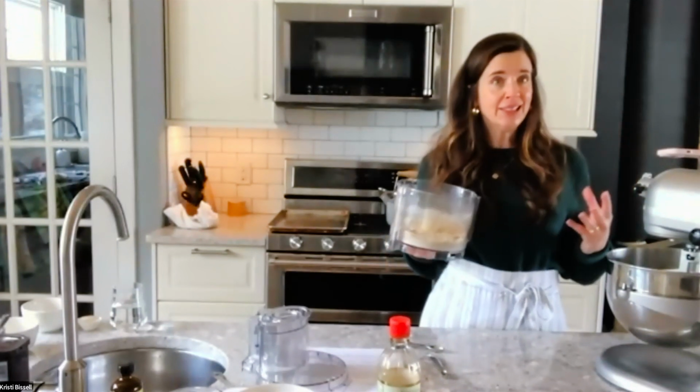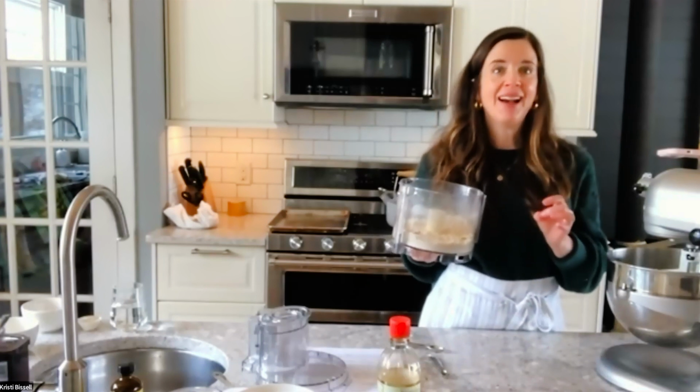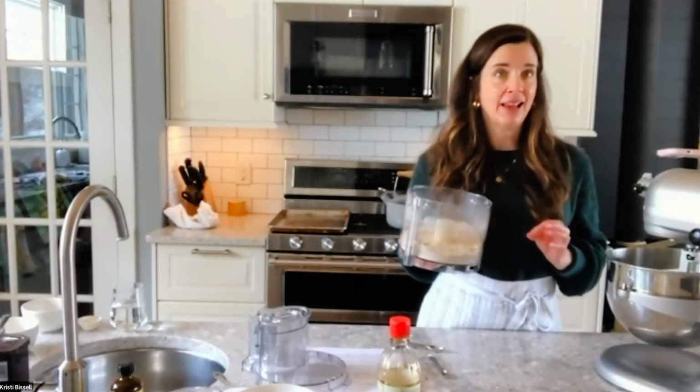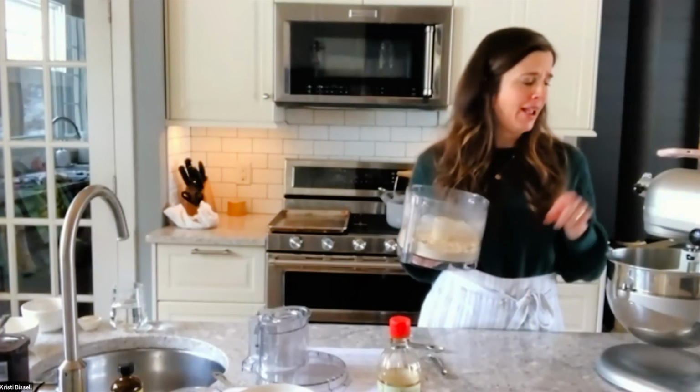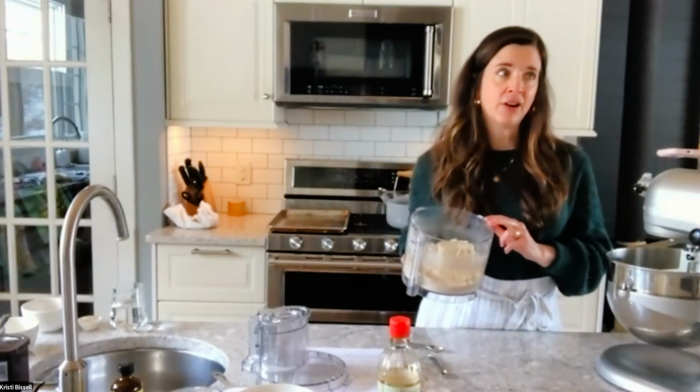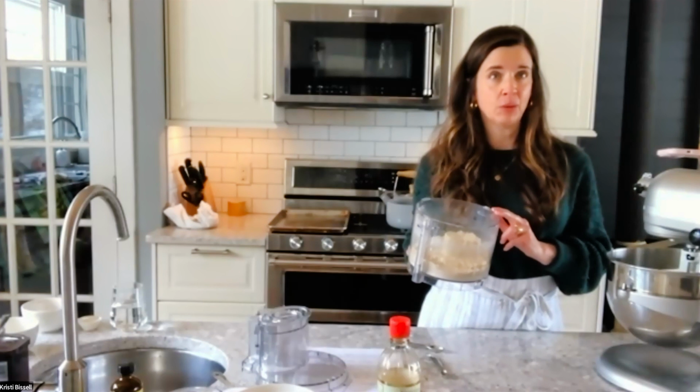And we want a little bit of that because we want our cookies to be a cookie, but we still want them to be nice and tender and soft. And if we went crazy and mixed our flour and our wet ingredients together, our cookies would turn out tough. And that's definitely not what we're looking for.